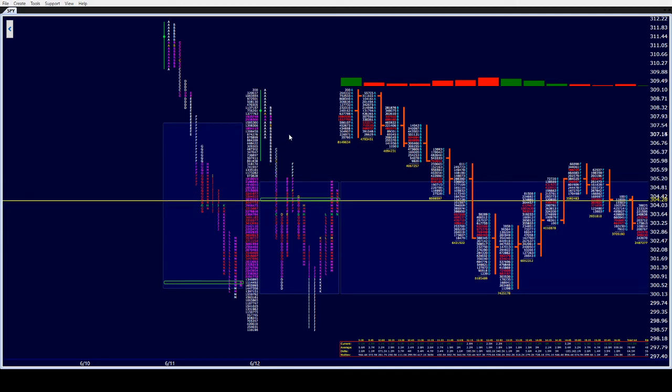Yes, we're one time framing down. Yes, we have a trend day. However, 2 major factors were different. We had unchanged value, and the indices were very, very strong.